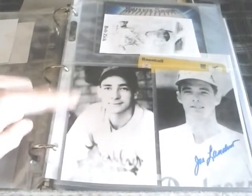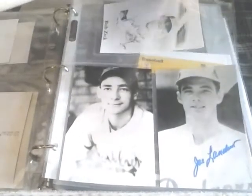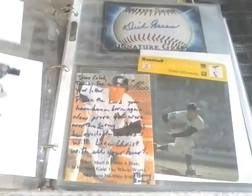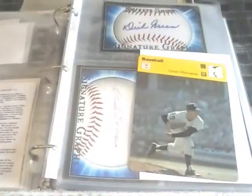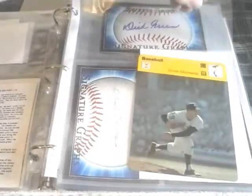It's not signed, but I did keep it because he did give this to me. World War II veteran, I believe. Can't remember his name off the top of my head. Mickey Lolich there.